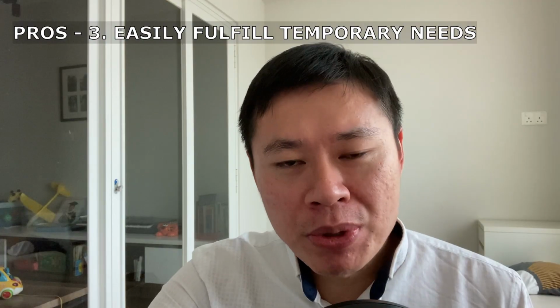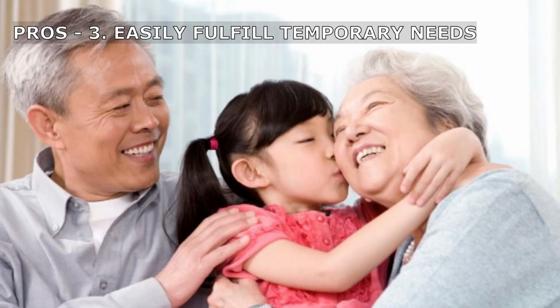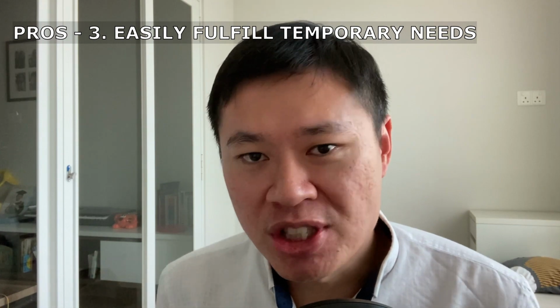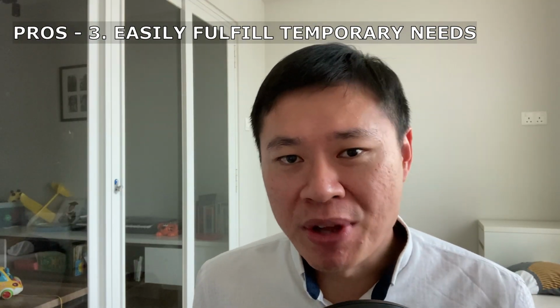And what about if you want to be near a parent? Say for example, your parent now has a new health condition and needs you to be near. You can actually rent a place that is next block to save on the logistics needed. So there are so many temporary needs that can be fulfilled if you're willing to entertain a renting idea.